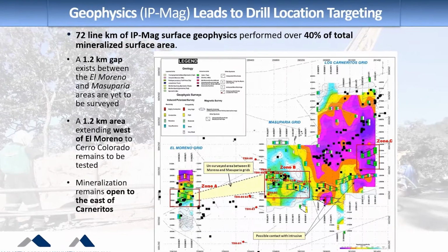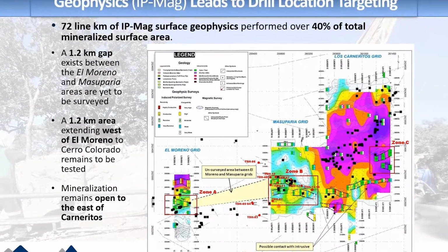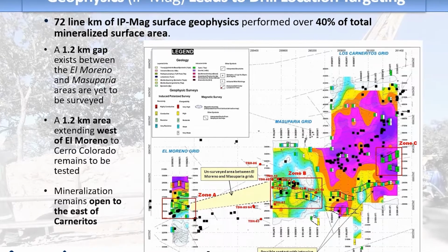And the reason we did that was we didn't know if geophysics was going to be an effective tool. So we covered about 40% of the project area of this trend with geophysics, including going over where it had been previously drilled. Because if they had good results in their drilling and we had good features in the geophysics, that would help to establish that yes, in fact, the geophysics may be an effective tool.